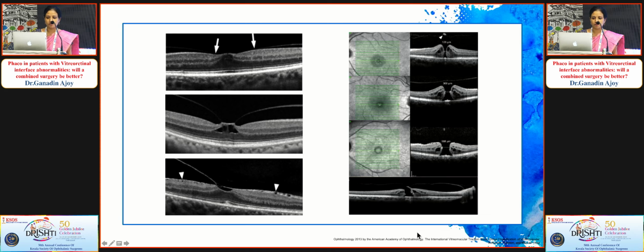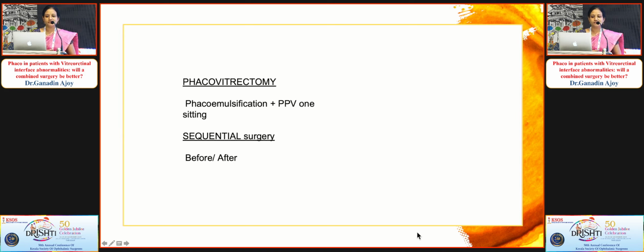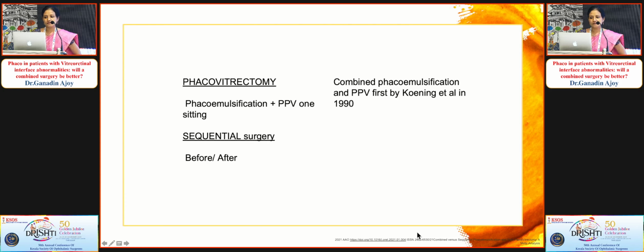and macular hole. So the question today is phaco-vitrectomy: do we combine phacoemulsification and a pars plana vitrectomy in one sitting, or do we go for a sequential surgery? That is, do we do it before, or do we do it after the vitrectomy? This is our question.